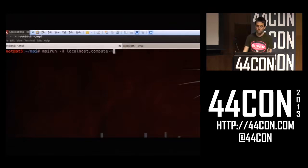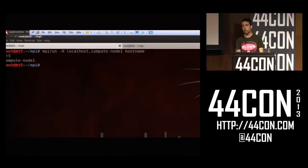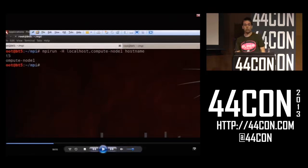Okay, so first of all, we'll just see use an MPI run to submit these commands. In this case, this is the most simple example of using it. You don't necessarily have to have an MPI-enabled application to use something like MPI run. In this case, I'm just running hostname. It redirects standard output by default, so you can run anything.